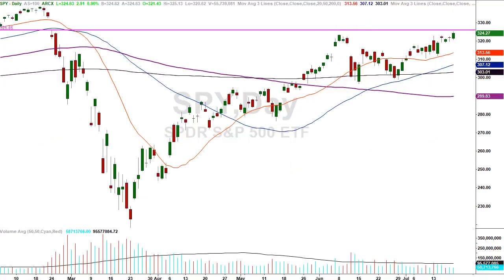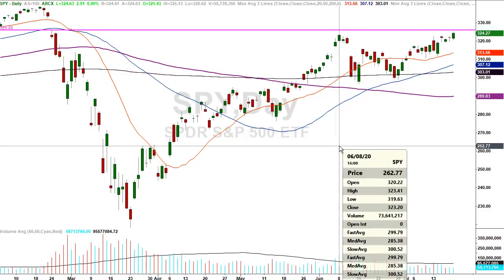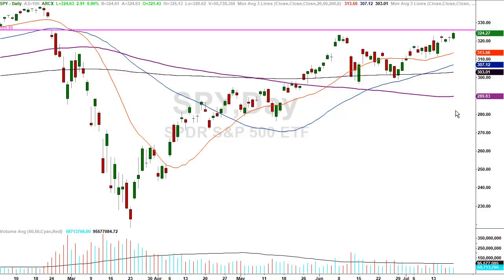Now, back to the daily chart. Let's talk about this for a second. We came up here, and the market sold off. So therefore, we know this price area is important, but we're back up here and we're above the area that we sold off from previously. That was on the 8th of June. That in and of itself is bullish. To have a close above that high is bullish. What was that high? 323.41. So we closed today at 324.27. On its face, it's bullish.